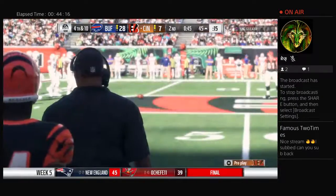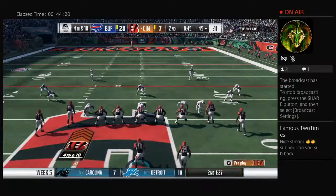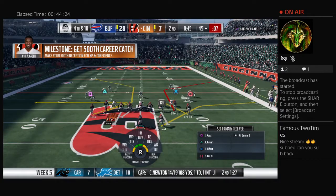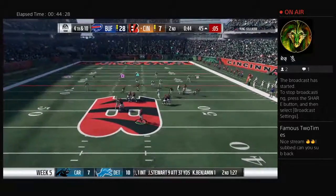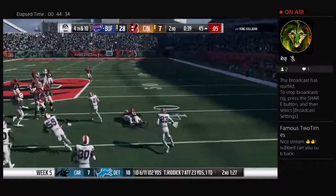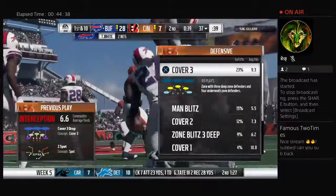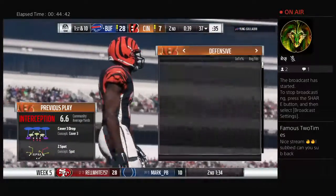The 3 straight incompletions, they don't care. That hasn't dissuaded them. They're going to go for it on 4th. This will be Dalton again. And now here is another interception. Picked off by the rookie from LSU, Tre'Davious White. And he's going to take this one back to the 37-yard line.